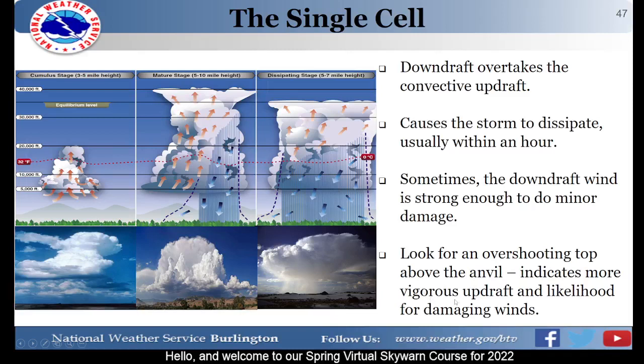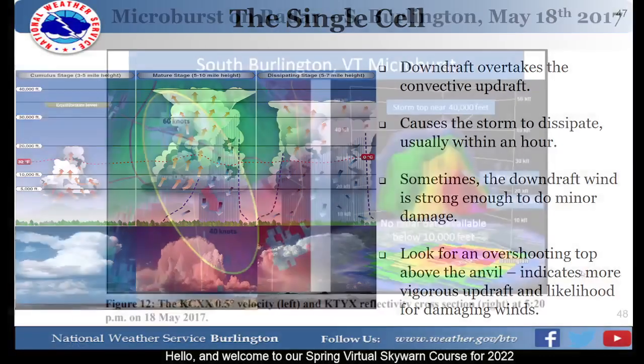Now, if a single cell is to be severe, when you're out looking for the potential for severe thunderstorms in your area, the best thing to look for is the overshooting top, or sometimes we'll call it the anvil cloud. And this is to indicate that in particular this storm is producing a vigorous updraft and is most likely to produce damaging winds through downburst winds. So especially if you look for these clouds kind of fanning out from the top of the thunderstorm, that's your anvil cloud and your sign that this storm might be a little bit stronger than your average storm.